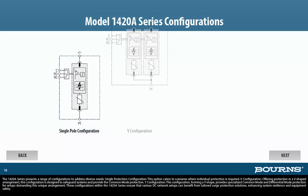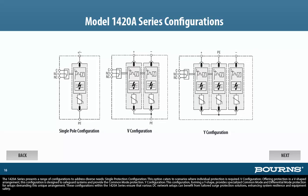The 1420A series presents a range of configurations to address diverse needs. Single protection configuration. This option caters to scenarios where individual protection is required. V configuration. Offering protection in a V-shaped arrangement, this configuration is designed to safeguard systems and provide the common mode protection. Y configuration. This configuration, forming a Y shape, provides specialized common mode and differential mode protection for setups demanding this unique arrangement. These configurations within the 1420A series ensure that various DC network setups can benefit from tailored surge protection solutions, enhancing system resilience and equipment safety.